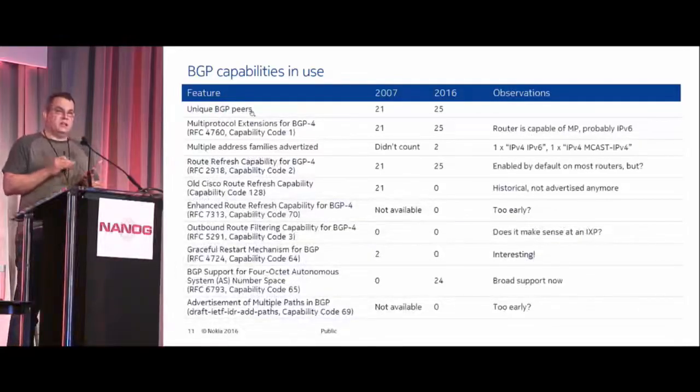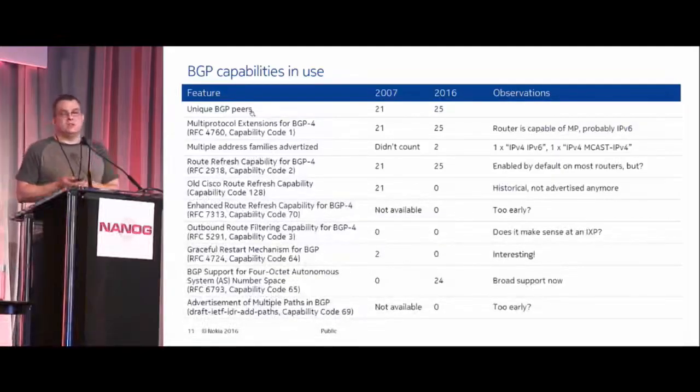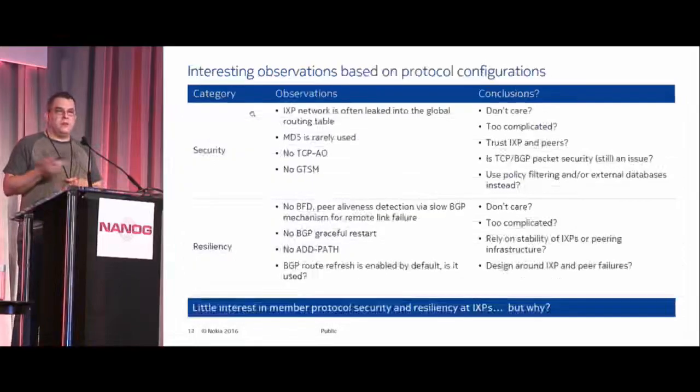No one is sending the enhanced route refresh. No one is using ORF. No one is using graceful restart. This is really interesting. And then everyone, except for one peer, actually supports a 32-bit AS number now. There is one peer that I'm peering with that does not support a 32-bit AS number, which I thought was interesting. And then no one is using add paths. So I think it's a combination of maybe some of these don't make sense at IXPs, maybe some of these make more sense for your IGP or your internal peering. Maybe it's just too early for some of these features in terms of vendor support.